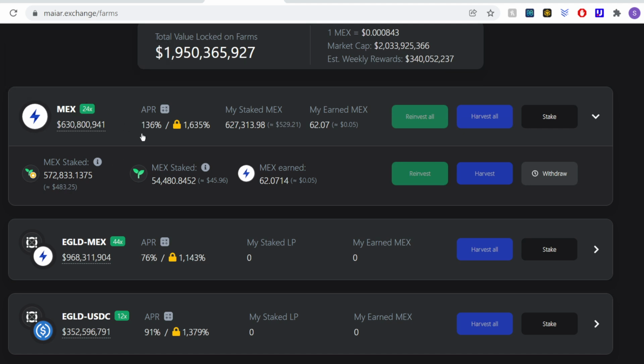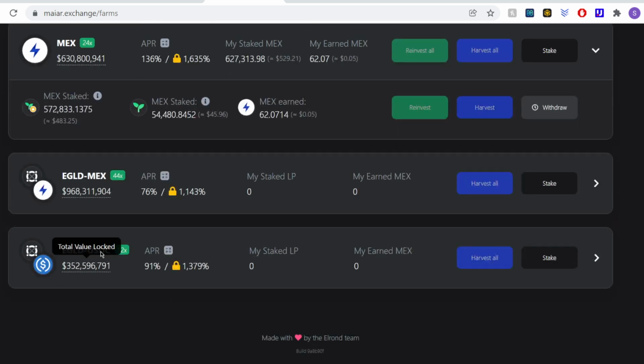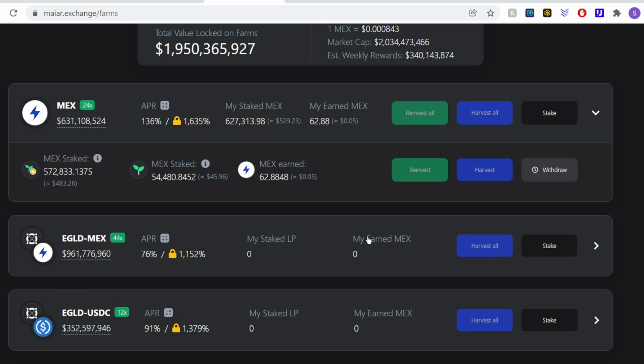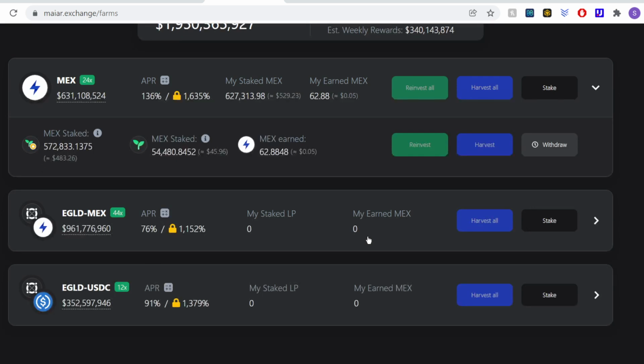So for me, the MEX token, I obviously had the MEX token, so I was able to put it in here, but then you can do a wrapping of Elrond and MEX together as well for extra ones here. And like I said, with USDC as well, earning MEX that way also, if you wanted to do it that way, because basically USDC was added. It's the first stablecoin added to Maiar. So if you do have USDC available or EGLD, you can match them both together and combine them and have a similar structure in place of what you see in the other ones as well. So you can do a multitude of different ways.